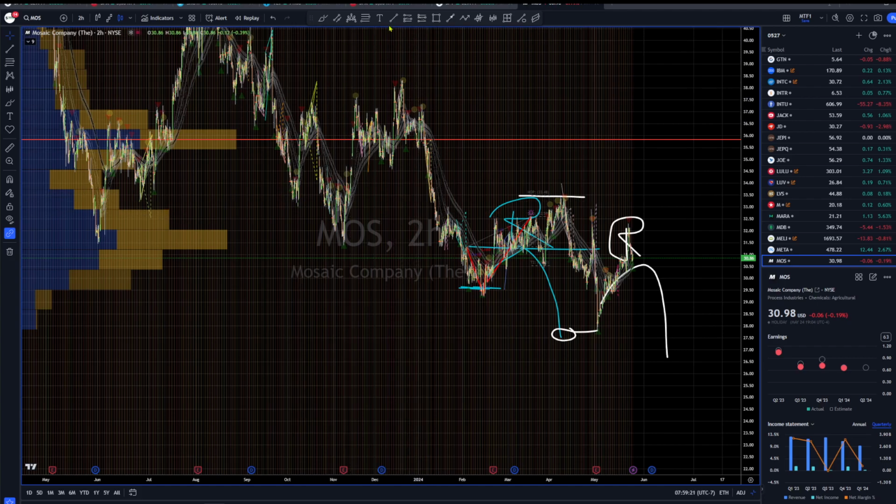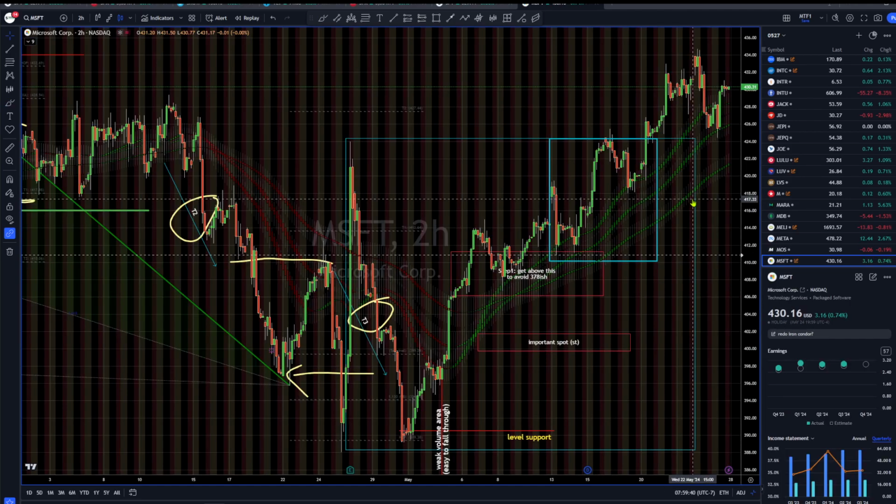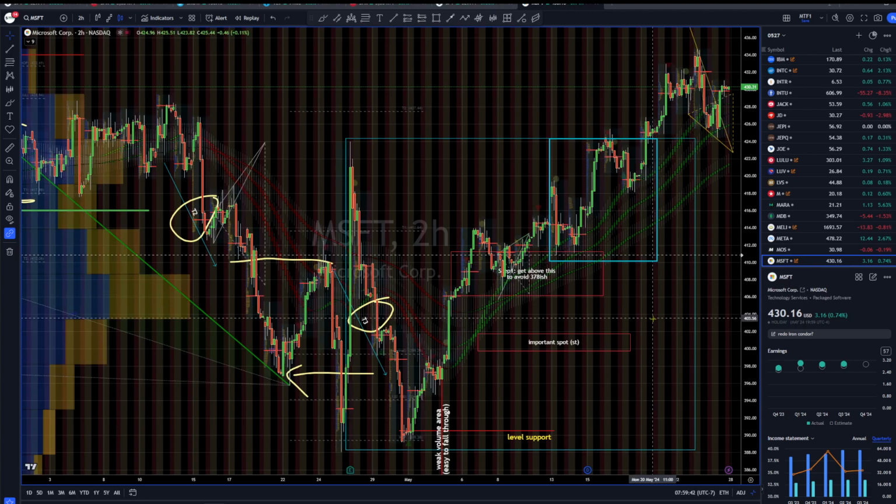If you look left, that's probably not a coincidence. And they came down to the target, check. So that blue zone was the target. And now they're doing it again. So my comments were already there. I don't need to say anything. So be careful with Mosaic. You might drift lower.